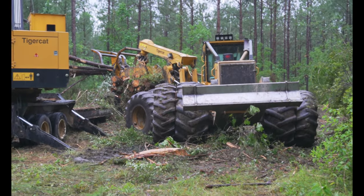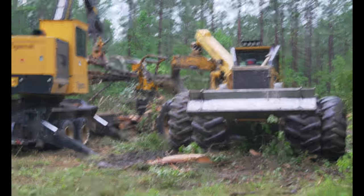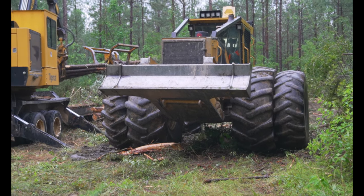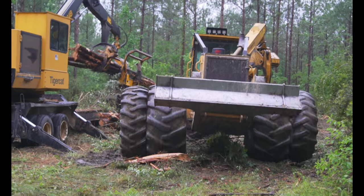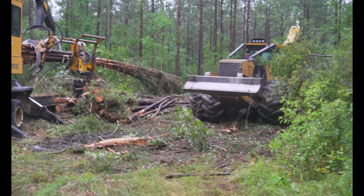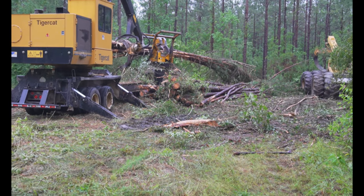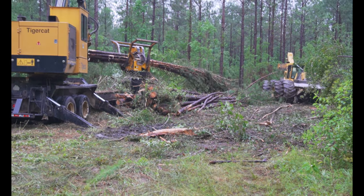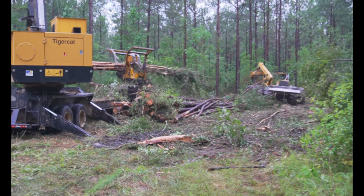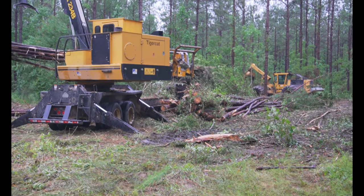Skidder does a really good job. I give a little bit of shit talk, so to speak, to Tigercat. But that machine's a really good machine. It is abused of the life it's had before we bought it. We bought that one used. It's a really good machine. It just don't pull enough wood at one time like I would like a machine to.